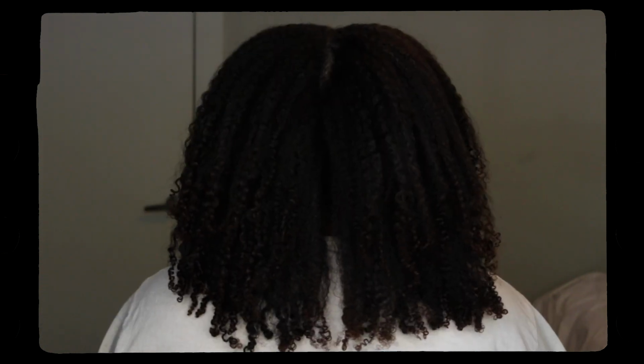Another thing I like about this wash and go is that it wasn't crunchy. There was a soft hold to it. I didn't have to do any crazy scrunching to get any of the crunch out, and it gave me really full first day hair. So I really enjoy these two products together.